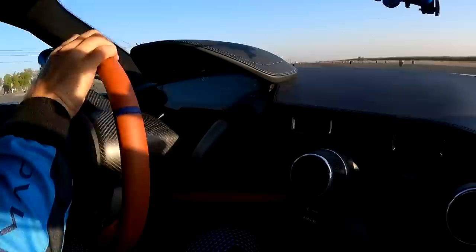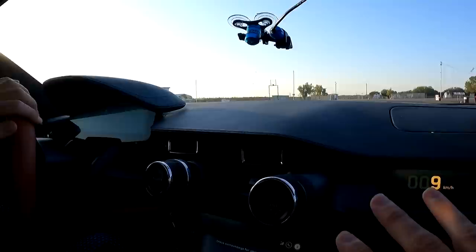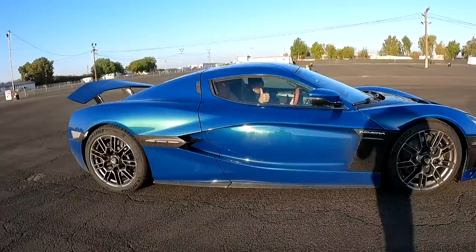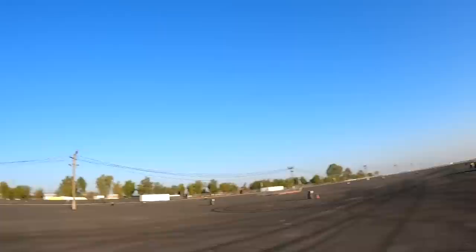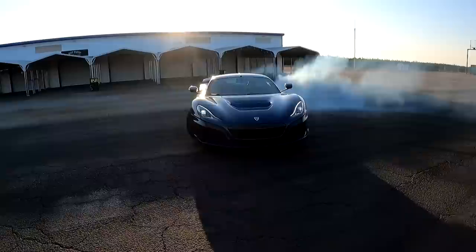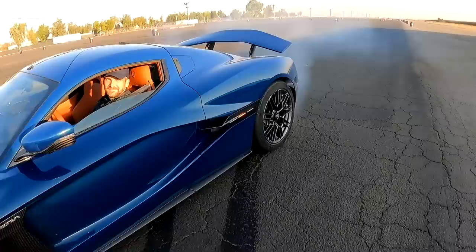Now, if you just stab it in a straight line, what does it do? It's completely off right now, so it just starts burning out the tires. That is awesome. Wow, that's a way to burn up some tires. There we go. Now we've got the tires hot.